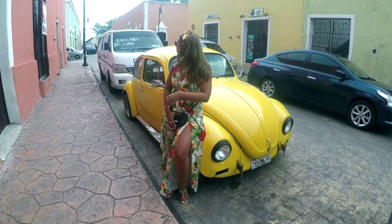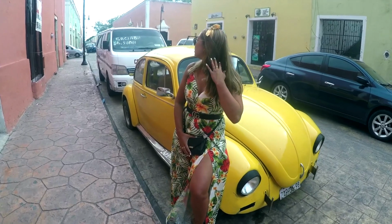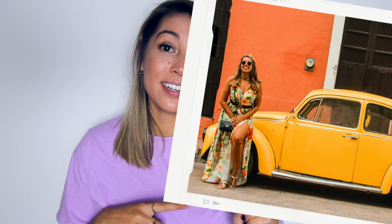So for the 13th spot, we're going to Valladolid. The center of this town is very colorful and extremely photogenic. Here you will not only find colorful buildings, but also numerous colored cars. Especially the classic VW Beetles I found very cool and should not be missing from your Instagram page. Here is how mine turned out.